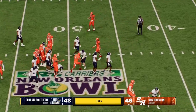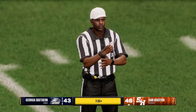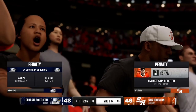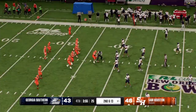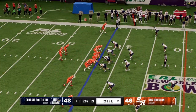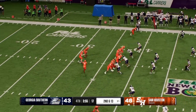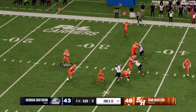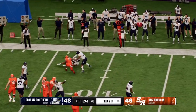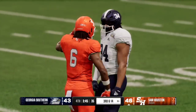They make the stop, but there is a flag on the field. We'll see what that's all about. Just an obvious holding call there, and one that just kills an offense's momentum. Wide receiver shows motion. Looking for a man. It's Watson. He's got his man. He is stopped behind the line of scrimmage. They'll lose yards on that one.